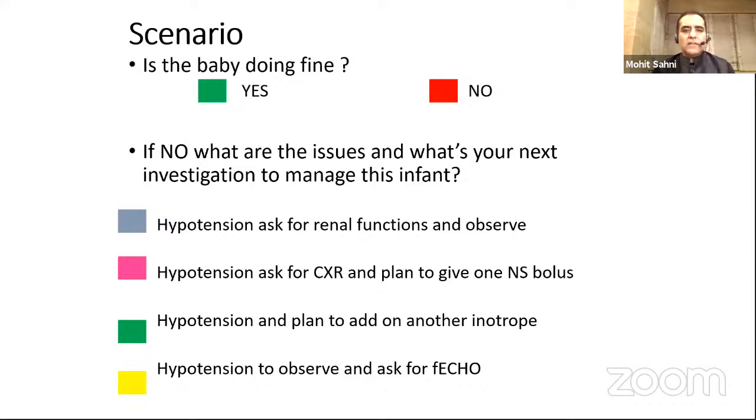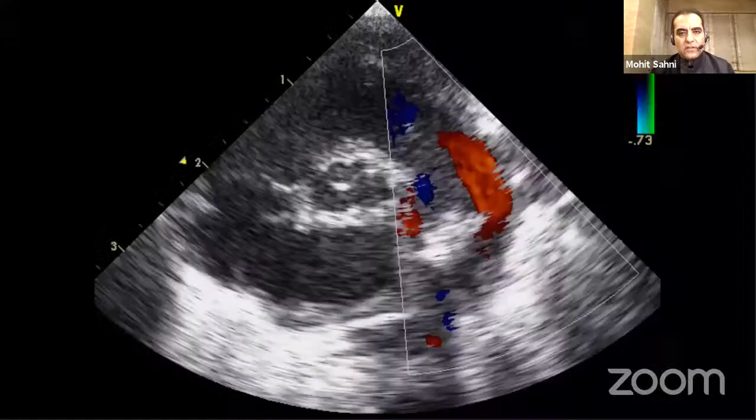So what is the next thing we should do? The first thing is we should never forget our basics. We should always ask for the chest X-ray. The baby is on positive pressure ventilation, which is always good practice. If your baby is becoming hypotensive, always rule out and approach as DOPE. Rule out pneumothorax, rule out any obstructions and all those things. Once that is ruled out and everything is fine, start the treatment, and then you should ask for and do the functional echo.